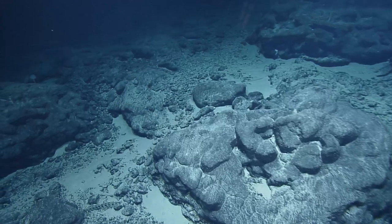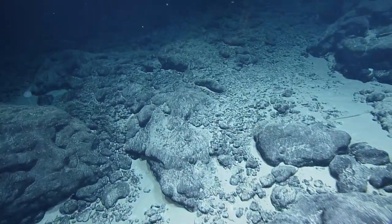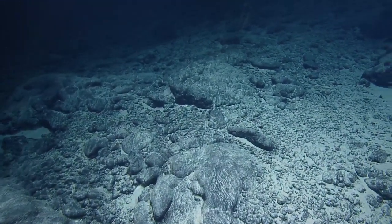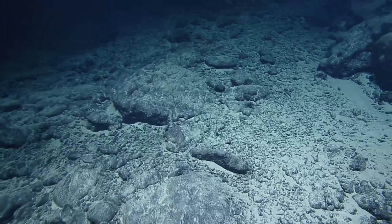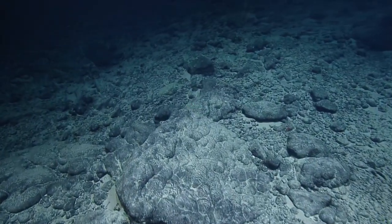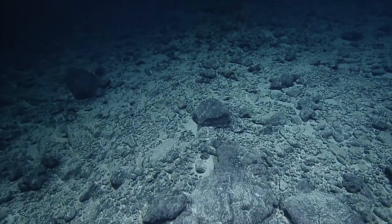Okay, so ROV will be doing a, say, 200. 200, roger. Bridge now. 50 meters, 200, please.